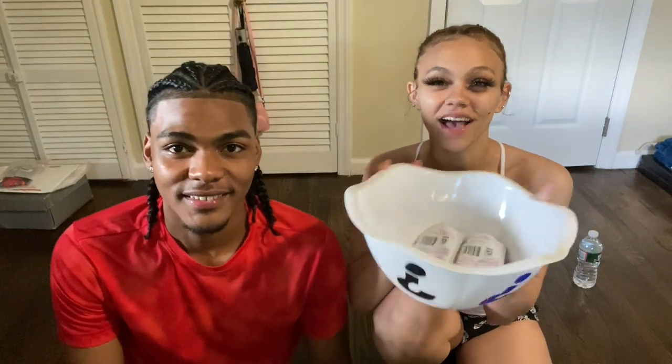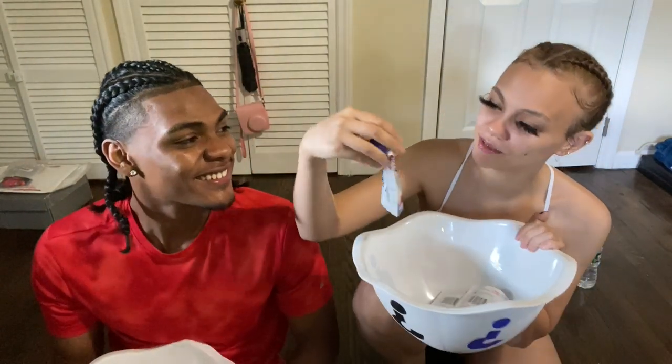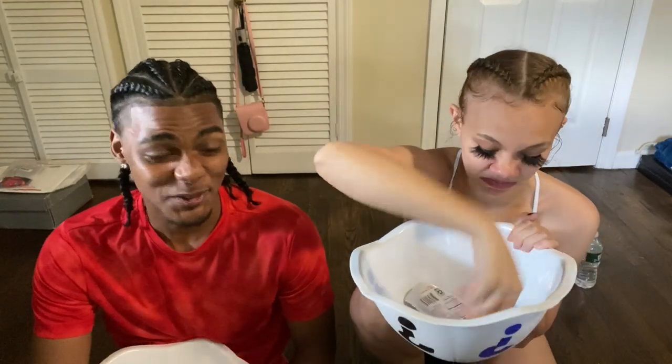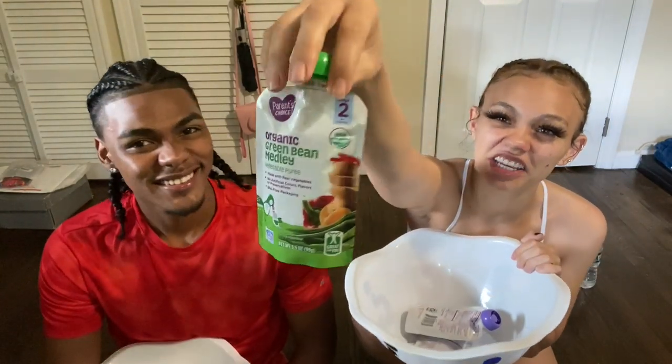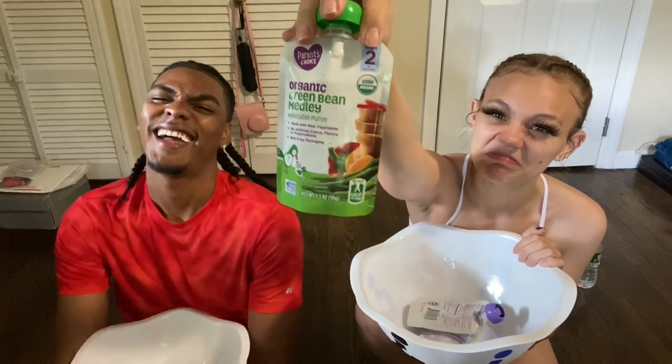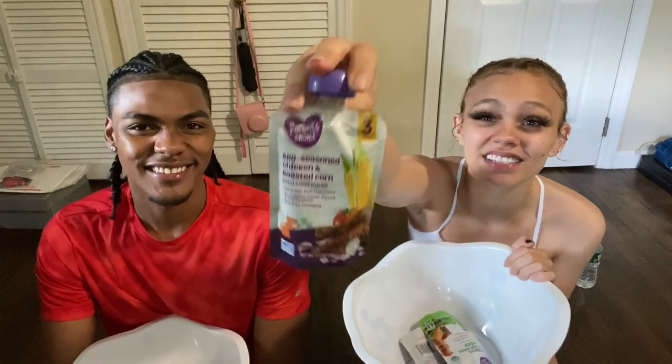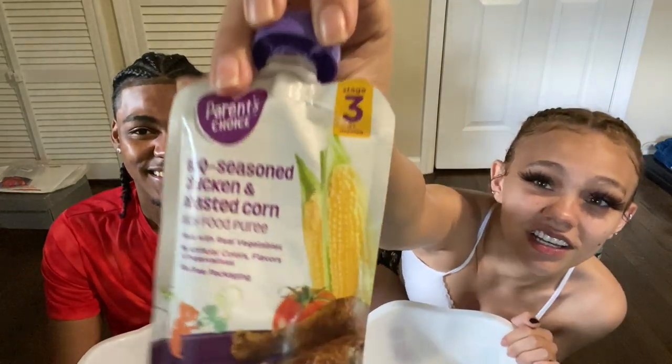In this basket, I have the nasty baby foods. And in this basket, I have the good baby foods. I have the sweet potato and turkey. And I got the green bean medley. Sounds like some country stuff. And I got the BBQ seasoned chicken and roasted corn.